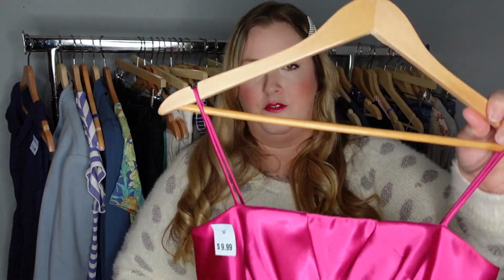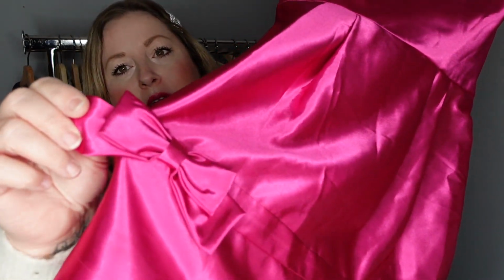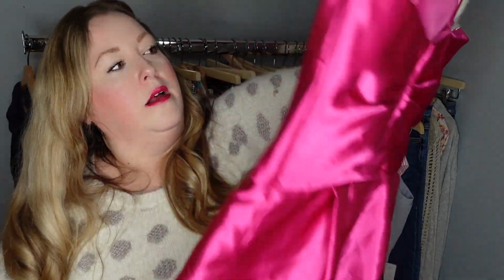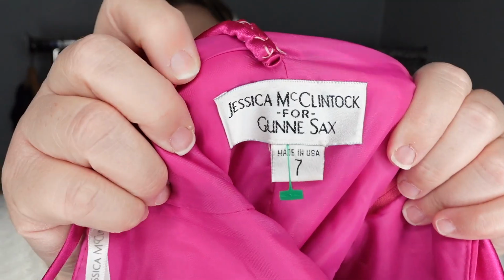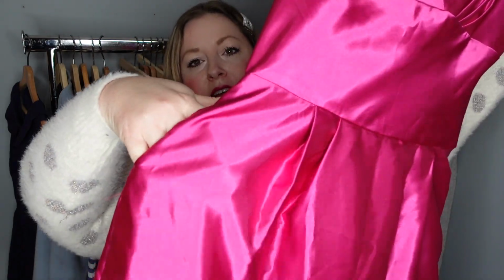This was a definite yes for me. This cute 90s cocktail dress, satin with a pretty little bow on it. Very cute, very prom. And they did have it marked up a little bit, but it is Jessica McClintock for Gunne Sax. And the thing with the 90s styles, the only type of 90s dresses I get for Gunne Sax is the cocktail dresses because they do really well for either an event or even costumes. And what's super cool is it has pockets.